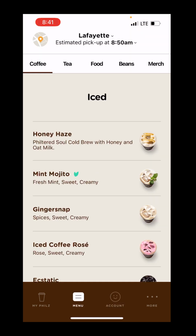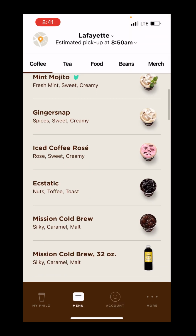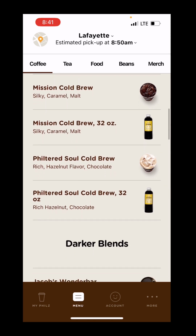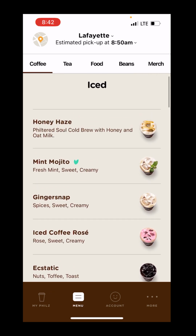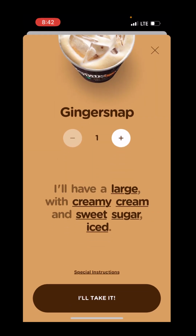Now I'm going to go to the menu. I really like that they have a really nice visual menu. Part of it is they don't have too many items, so you're not choosing between a bazillion different customizations and stuff like you would get with a Starbucks or something. So my favorite is the iced ginger snap. I'm going to go in here. I'm going to choose that.